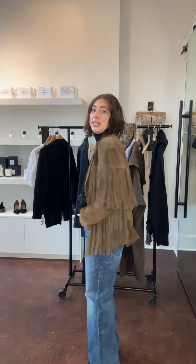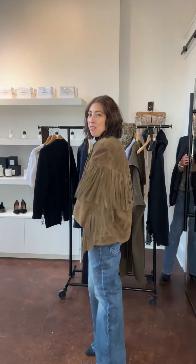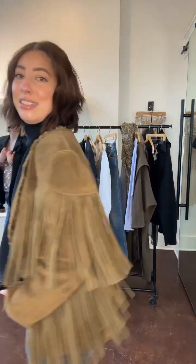You grab this heading out the door, it's your jacket for the day, and this is the type of piece where you're just going to get compliments. People are going to be like, oh my God, I love your jacket. It's a great conversation starter, and you just feel cool. The movement on this makes you feel cool when you're walking, you know? We're all obsessed with this one. This is the last one we have left.